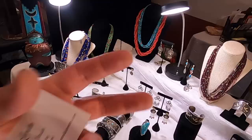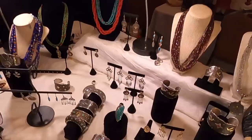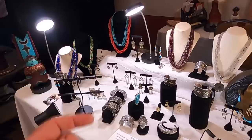This is stunning. It looks like a piece of Bamboo Mountain, perhaps. Hubei. There's nothing wrong with Hubei. Like you heard me say 1,000 times, there's Chinese turquoise that is just 100 times better than some American turquoise. And there's dozens and dozens of variation.